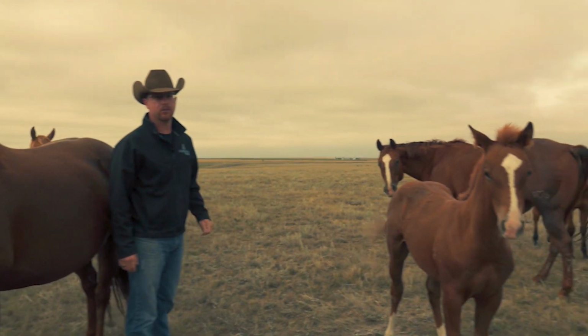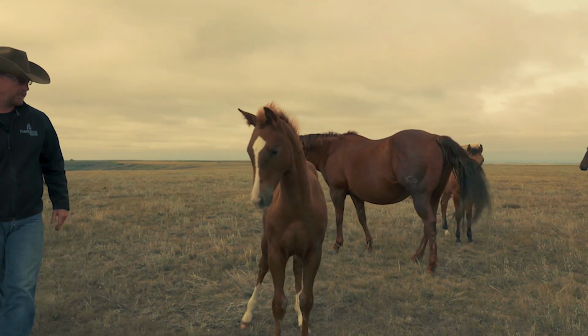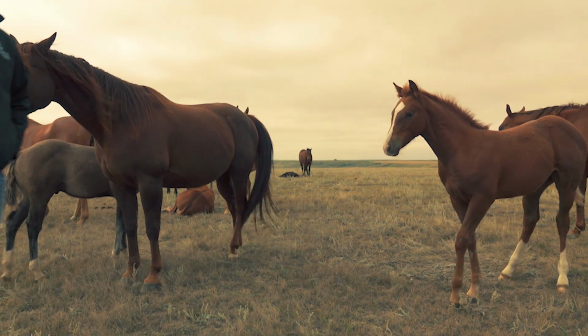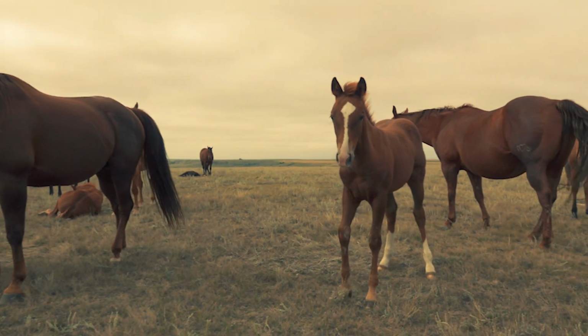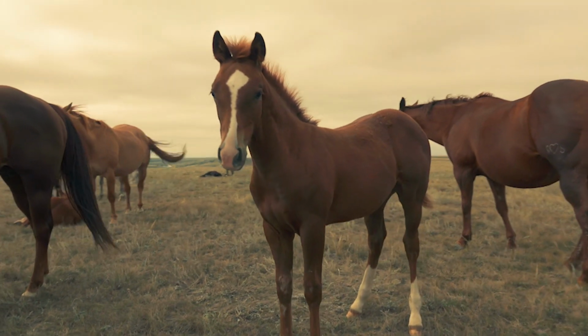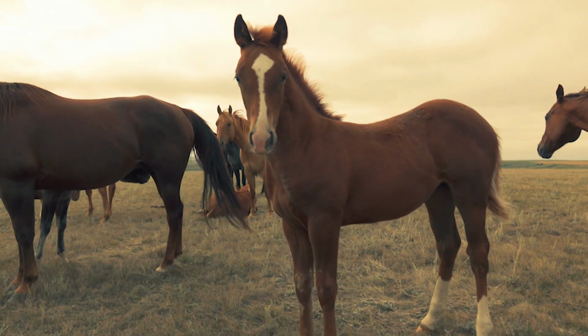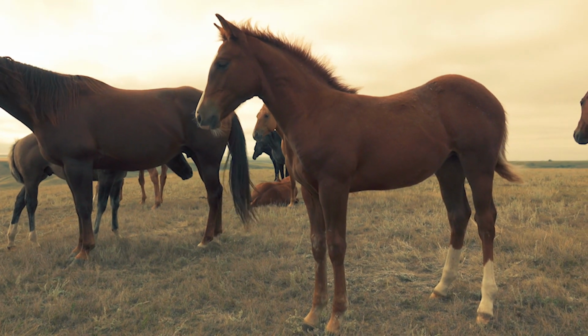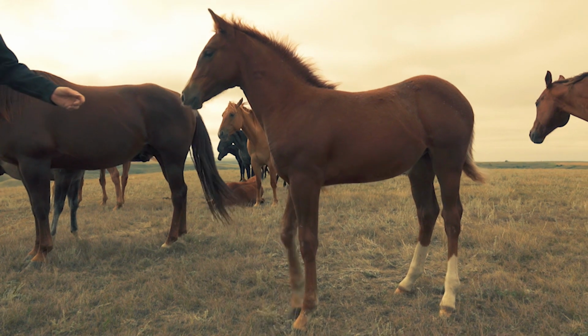This filly is a Shiver Shake, and she's out of a daughter of Simply a Spark, who is out of a daughter of New Cash. This is a pretty tremendous filly, and she is sold as well, but we're sure happy with her.